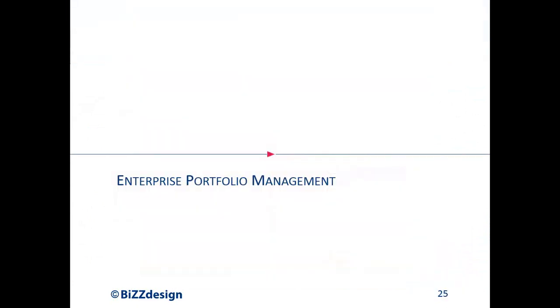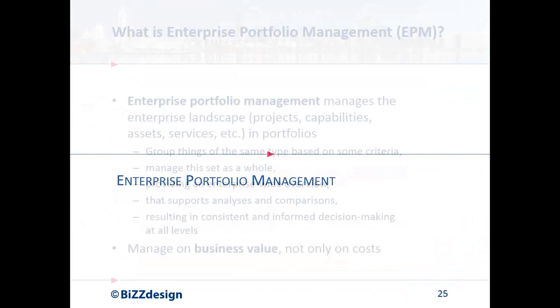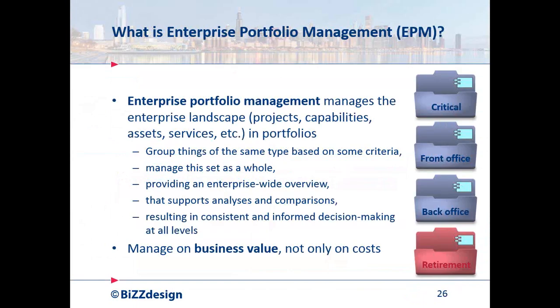Now let's move on to portfolio management. And we call it enterprise portfolio management because it's not just about project portfolios or application portfolios. It's about everything you want to invest in as a company. Portfolio management is a way of managing these investments by grouping the things you want to invest in based on some criteria and managing this as a set. Managing that, so for example, allocating budget at the portfolio level, so different portfolios are allocated a budget, and within the portfolio you then distribute the budget across the different elements in the portfolio according to their business value.